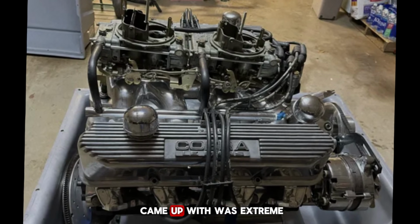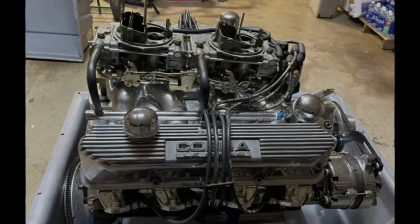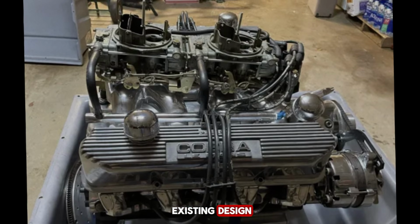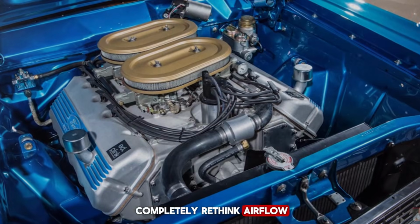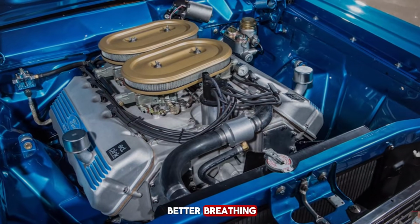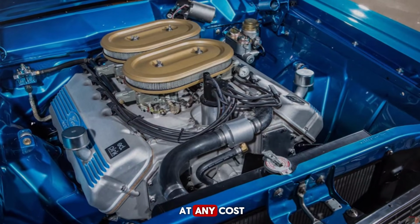And the answer they came up with was extreme. Instead of refining the existing design, Ford engineers decided to completely rethink airflow. They didn't just want better breathing. They wanted maximum airflow at any cost.